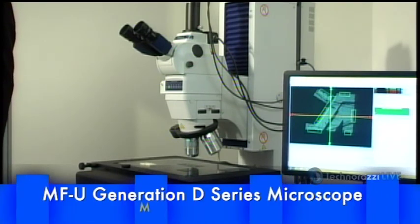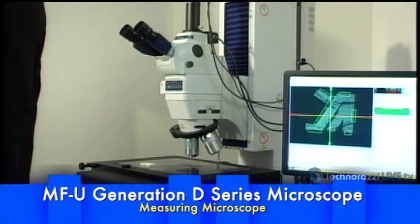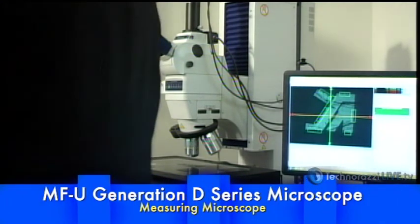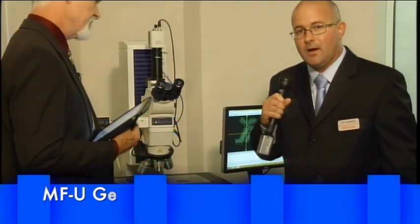Today we're looking at the MFU D generation microscope. The MFU D generation microscope offers a new realm of high magnification microscopes, and the platform of the microscope is 16 by 8 in the X and Y, as well as the Z axis of 6 inches. The unit is completely motorized. As you can see, we have 3 objectives on the system that is manufactured by Mitutoyo Japan.